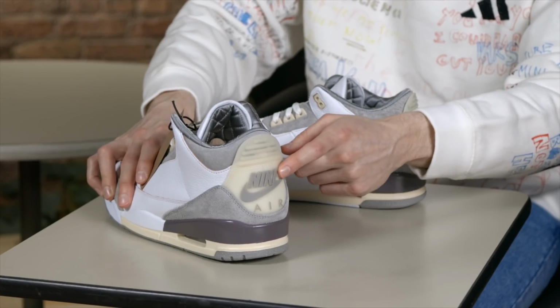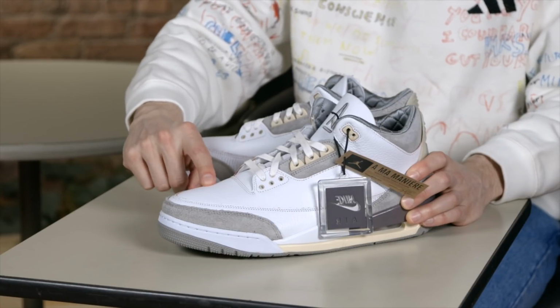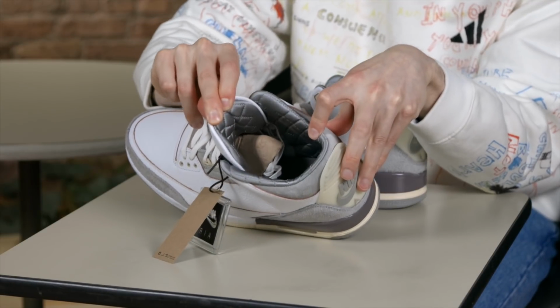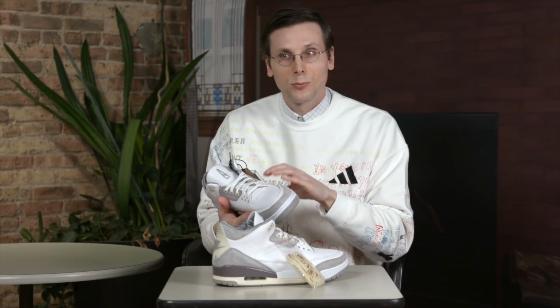Of course, you've got that Nike Air in the back. That is very nice to see. I like the different textures on it, from this smoother leather to that rough suede. Not sure if you can see this, but it is quilted on the inside, an extra set of laces. It is just a really well done, really beautiful shoe.